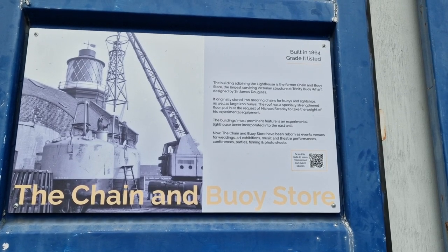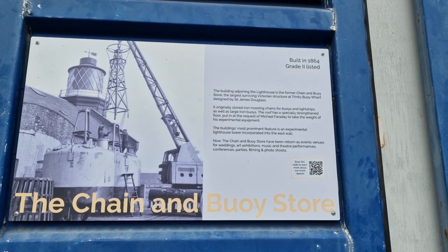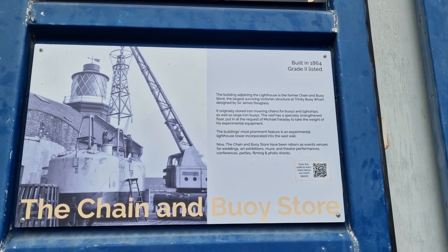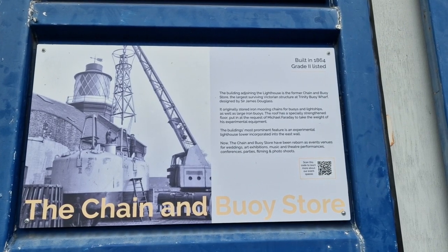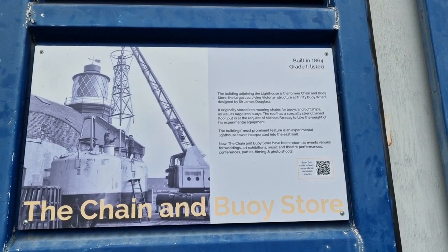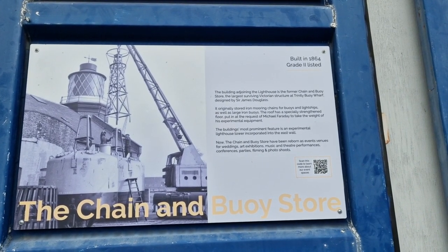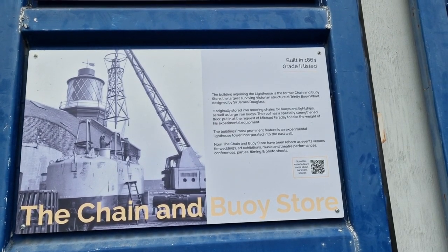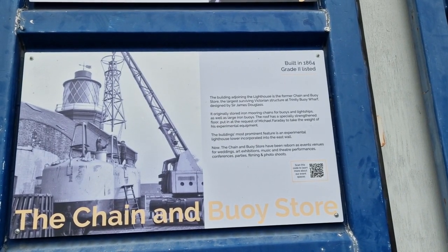The roof has a specially strengthened floor, put in at the request of Michael Faraday to take the weight of his experimental equipment. The building's most prominent feature is an experimental lighthouse tower incorporated into the east wall. Now the Chain and Buoy store has been reborn as an events venue for weddings, exhibitions, music and theatre performances, conferences, parties and filming and photo shoots.